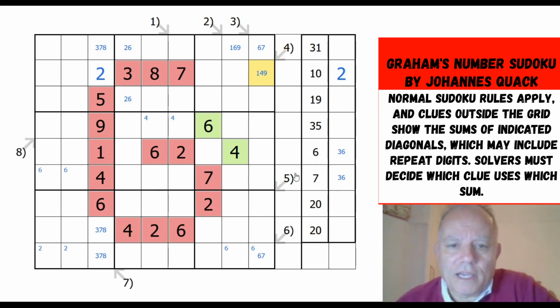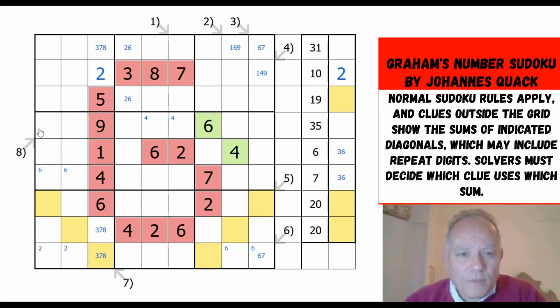Okay, what's the next thing? Well, we've got 2 3-digit clues, but we've got 19, 20, and 20. Then we've got 2 4-digit clues, and one really long one, which is quite likely to be the 35, but could, I suppose, be the 31. We don't have many digits given on that.